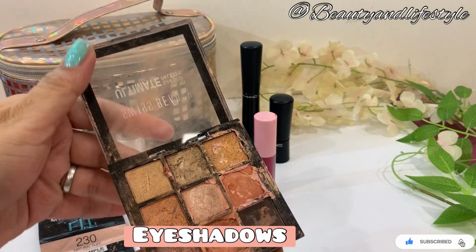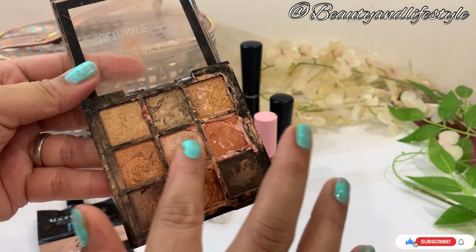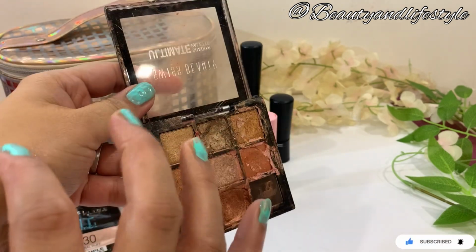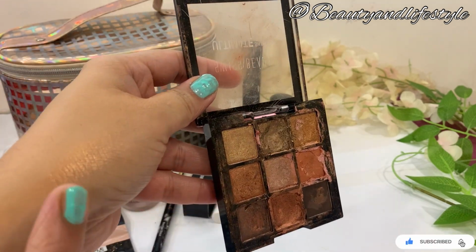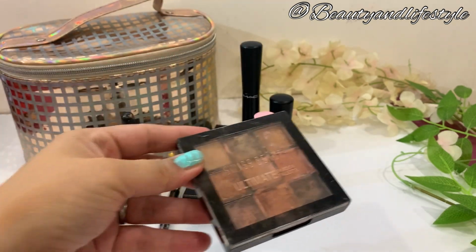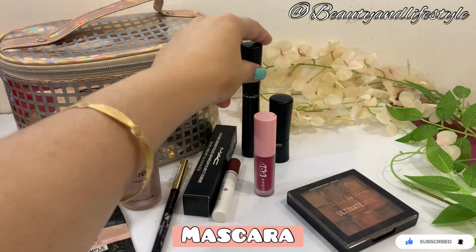Next, let's move on to the eyes. A versatile eyeshadow palette is a must-have for creating a range of looks. From soft and natural to bold and dramatic, ensure your kit includes both matte and shimmer shades for endless possibilities.